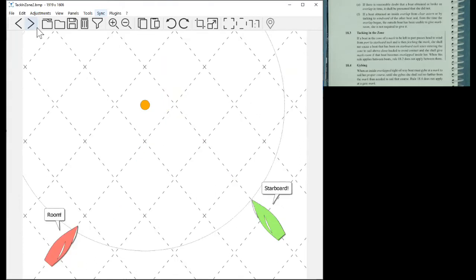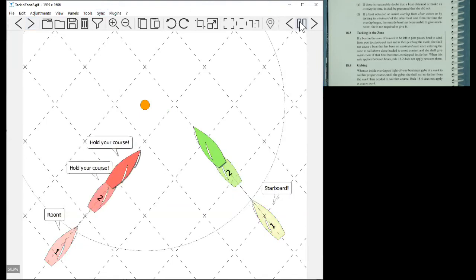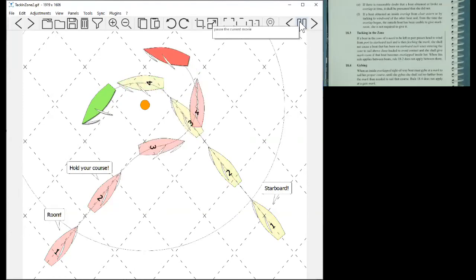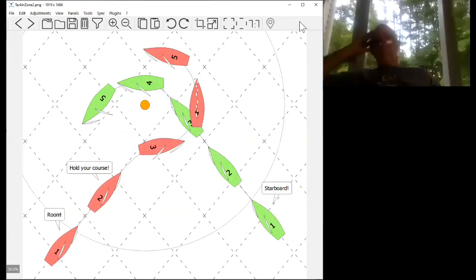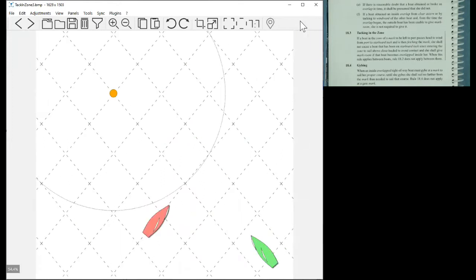So, I'll play this out again and show that actually the port tack boat needs to duck the starboard tack boat. This is what red has to do. If it's just a straight starboard-port situation, then port needs to duck starboard. Okay, now let's go talk about the tacking in the zone situation.